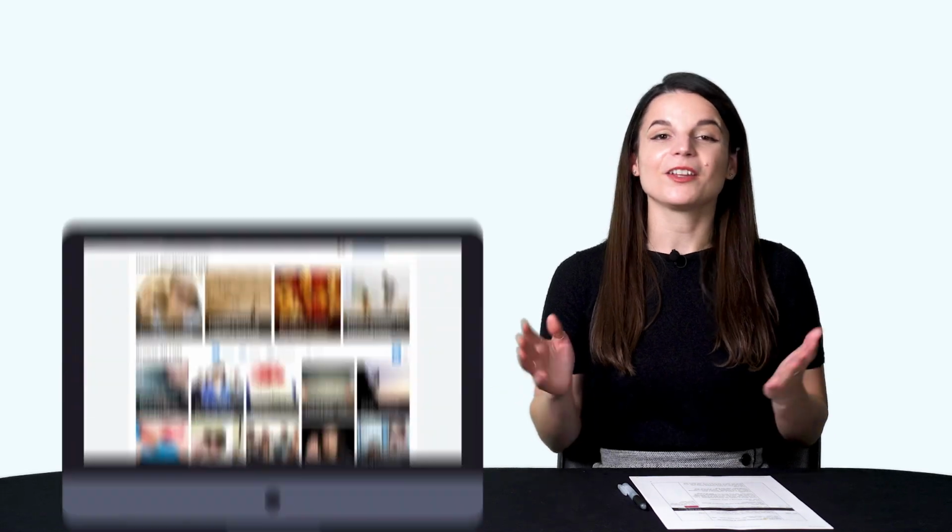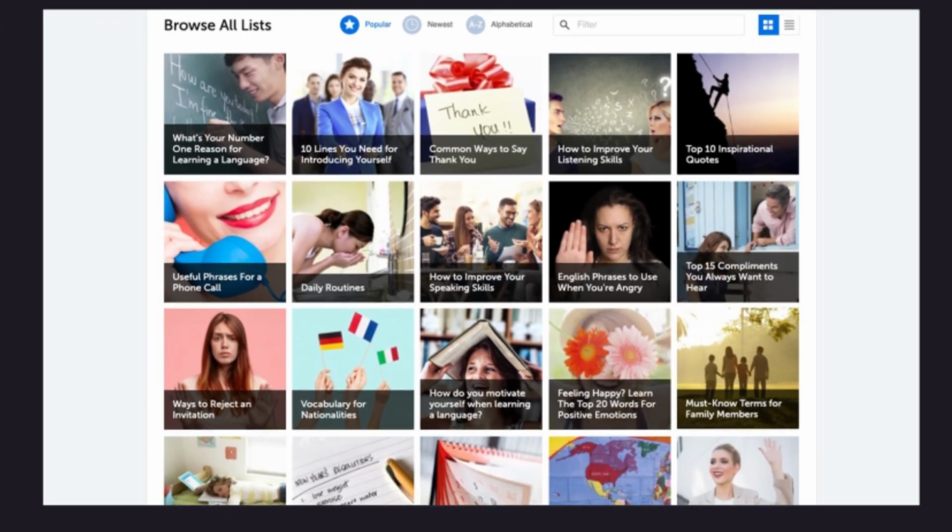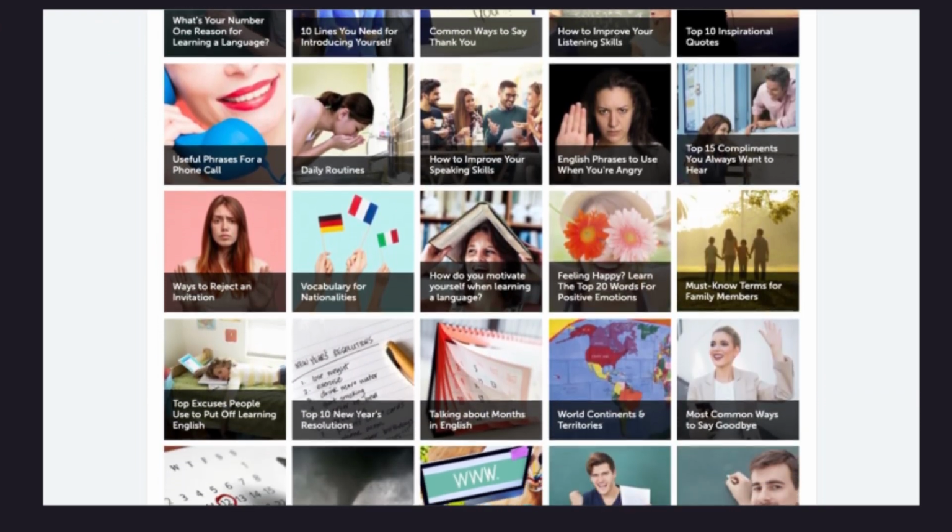Next, you can also try vocabulary and speaking. Use our free vocabulary lists. Review them first for 5 minutes, and then spend the next 5 minutes saying them out loud.